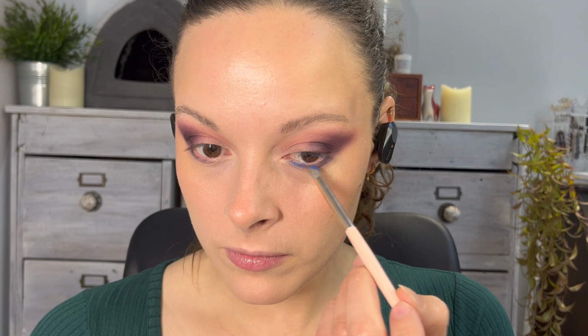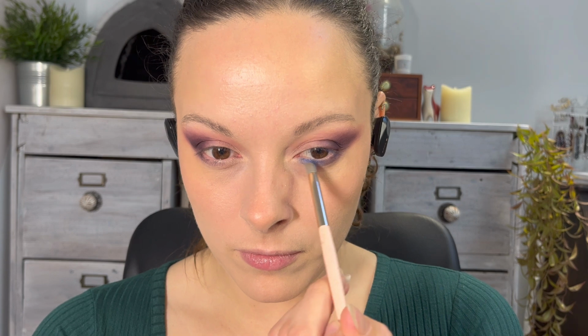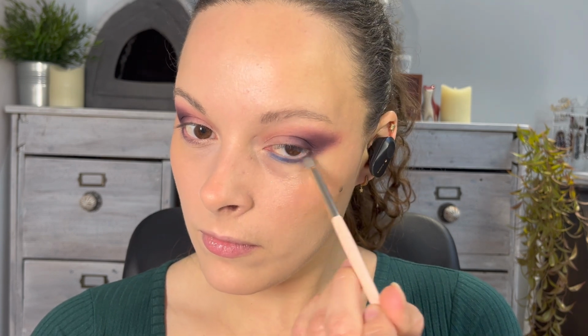Then I'm taking the shade Lagoon on a small pencil brush as well, and I'm taking a really small amount because I just want a small touch of this blue. This is quite an intense blue. It's not a shade that I will use that often, but I think it's a great addition in the palette, and obviously you can really use it as a whole look if you want. I will probably try that someday.